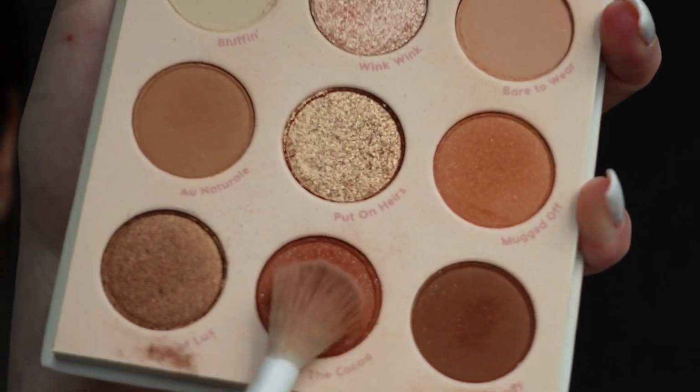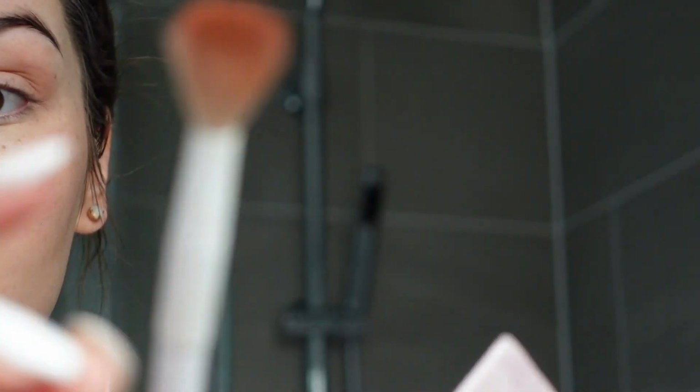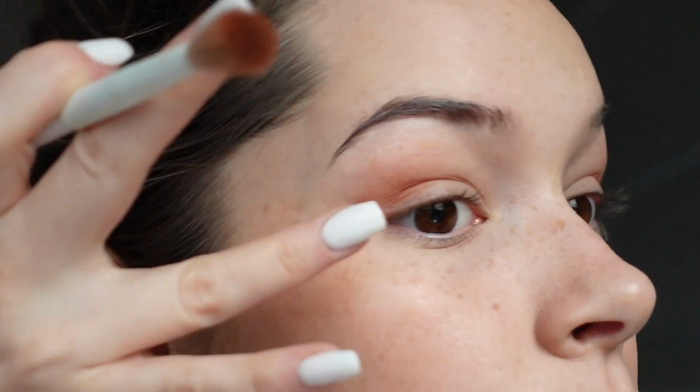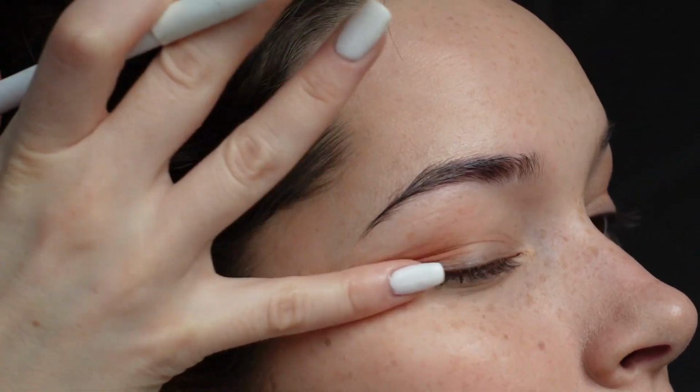Now I'm gonna use the Cocoa, which is a darker color. So you're gonna take your brush and you're gonna squeeze it like that. And then you're going to put that in your crease. Just blot that on both sides, before really going back to the fanning effect that we did by putting your elbow up high.